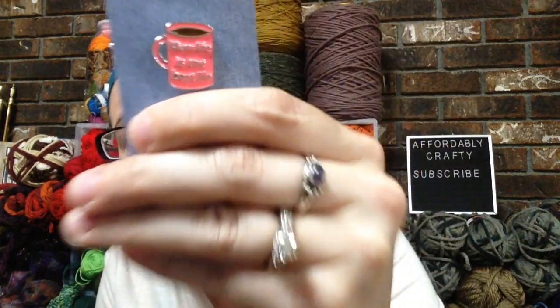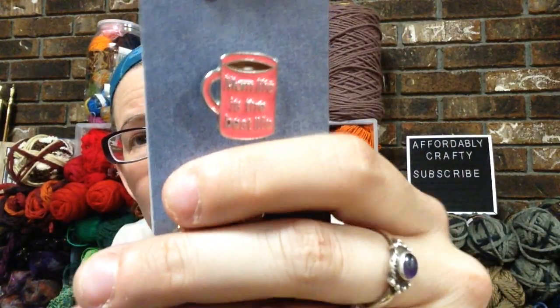I work in a school, in a classroom with special needs children, and this is my work life. So that needs to go on my work lanyard stat, even though there's no kids there right now. But when they come back, they'll appreciate it. Oops, sorry, I can't read that.